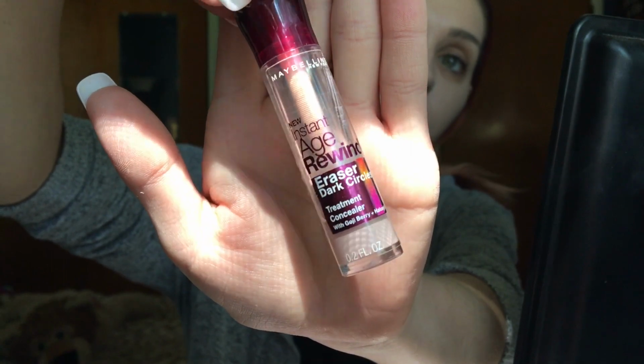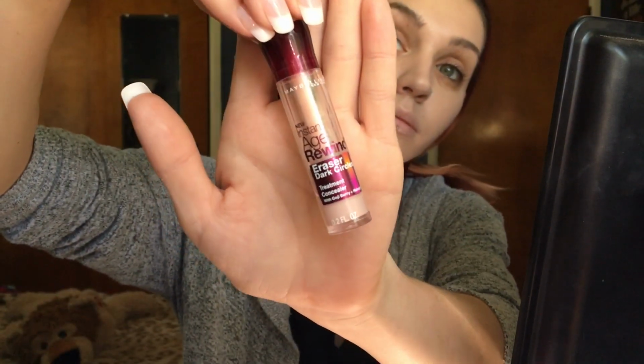Now I'm going in with the Instant Age Rewind in the shade Brightening. It's just a nice salmon colored concealer to block out any darkness on my inner corners. And I also put a little bit on the lid just to kind of cancel out any blue veining or anything like that.